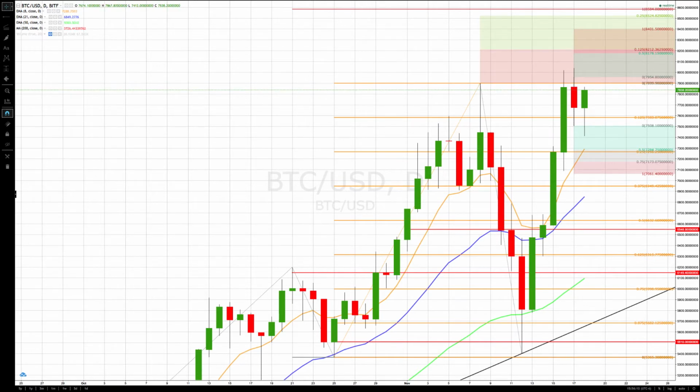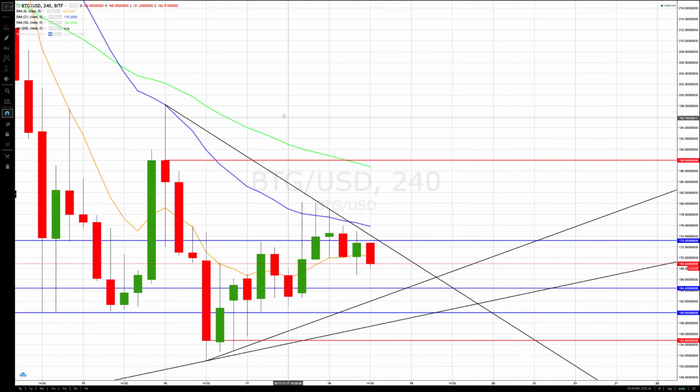Let's switch over to Bitcoin Gold. So here's our 4-hour chart of Bitcoin Gold. This is also getting into a really nice consolidation. If we get a move above this defining point on our trend line or a close above it, which is 179, it'll trigger a long trade for us with a target of 188 for the first target.